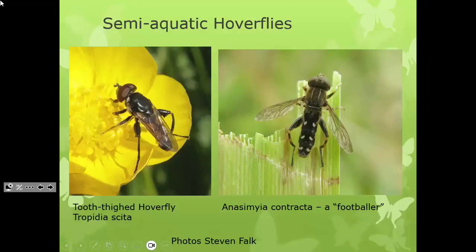There's also a group of hoverflies that live in wetlands, the wetland hoverflies, where the larvae breed in semi-aquatic muddy conditions, or in the case of Anasimyia, they breed in the rotten stems of bulrushes and things as they emerge from the water. They're half-rotted down at the bases. The 2-5 hoverfly in the north, we've only so far found it at Misson Carr.